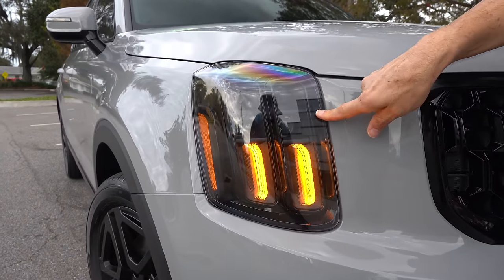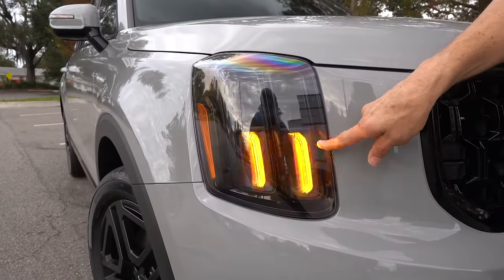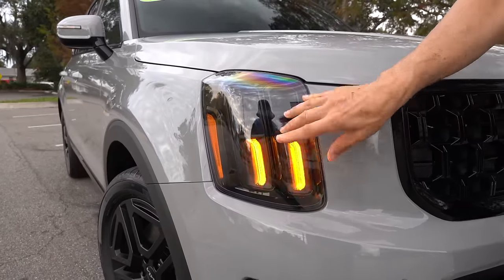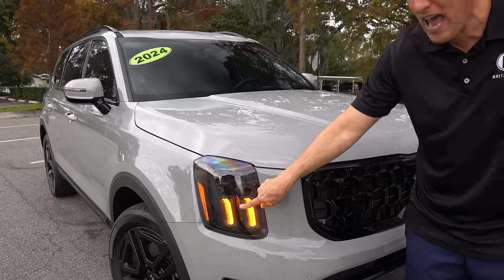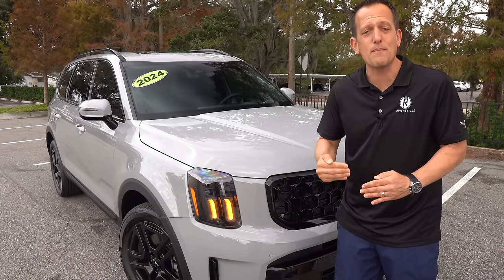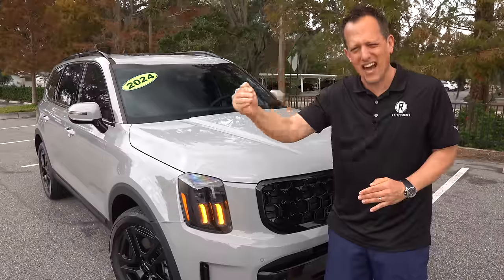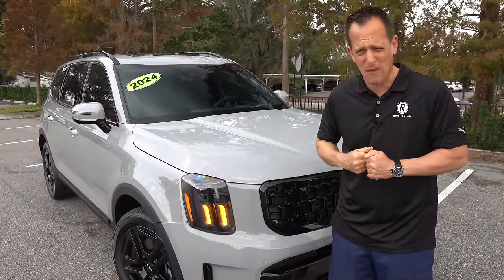You got your LED headlights. And then these are your daytime running lamps. And of course, as you can see, your turn signals. What's interesting is that for model year 2024, all Tellurides now have yellow daytime running lamps. It used to be that the higher trims got the yellow daytime running lamps. Now all of them have yellow daytime running lamps.